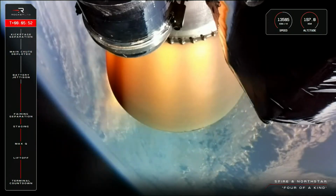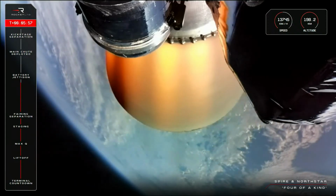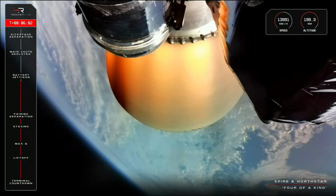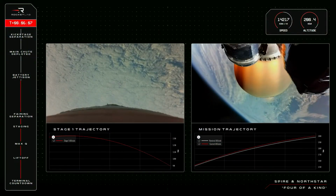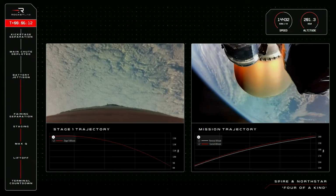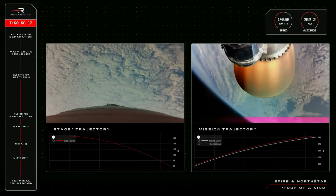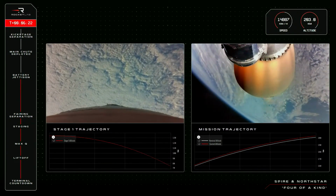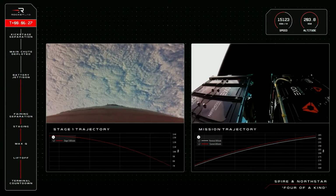We're now listening to hear the call from Mission Control for battery hot swap. This hot swap maneuver will allow the continuous energy supply to the Rutherford engine's electric pumps, which deliver fuel to the engine's combustion chamber at extremely high pressure. Hot swap successful. A good call from Mission Control. Electron's second stage has completed the battery hot swap.